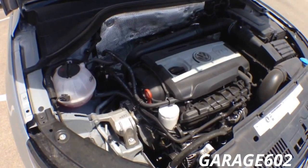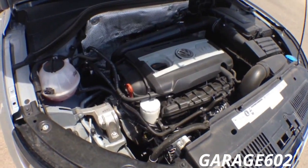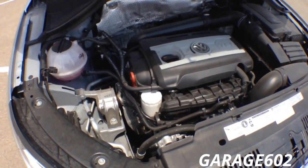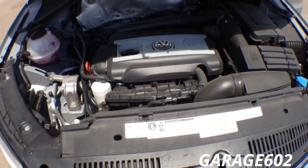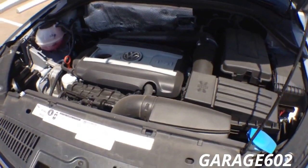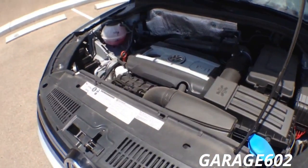Under the hood you will find Volkswagen's pride and joy, the 4-cylinder 2.0 turbo engine. It's rated at 200 horsepower and 207 pound-feet of torque, giving you an estimated 21 miles per gallon in the city and 26 miles per gallon on the highway. This particular Tiguan is mated to a 6-speed automatic transmission.